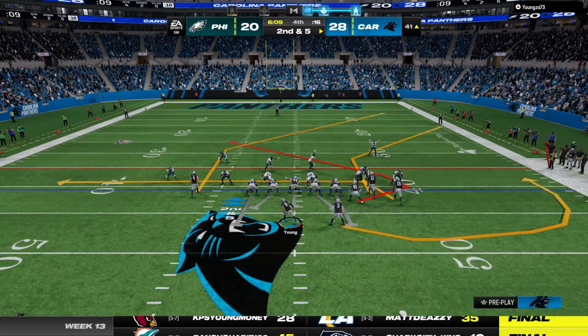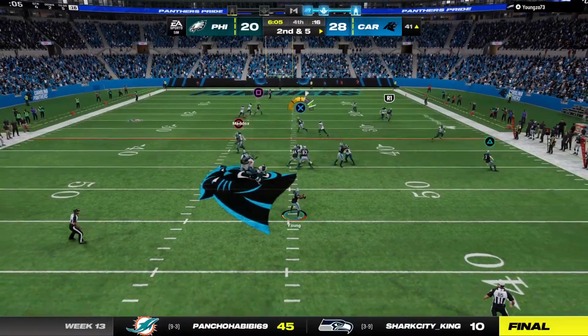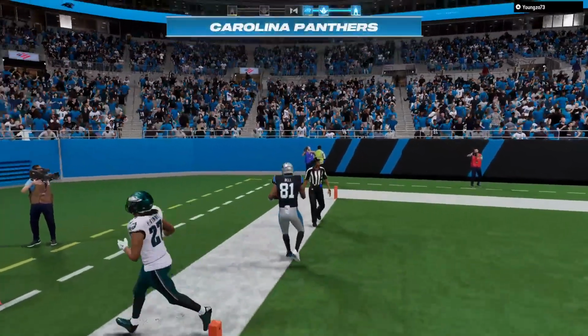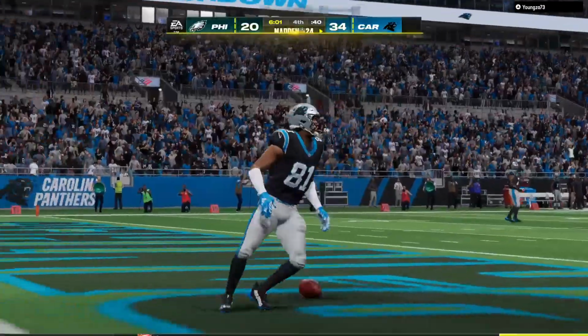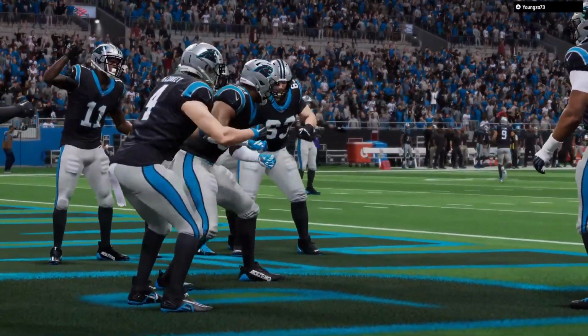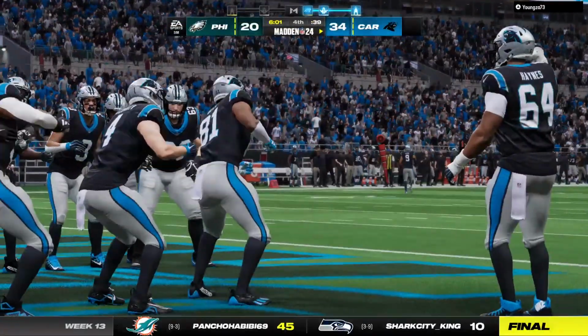Hut, hut. Young. Wide open receiver, complete. Touchdown Panthers. A great play there, 41 yards. And the Panthers add on to their lead, and it's looking like that win streak is going to extend another week.